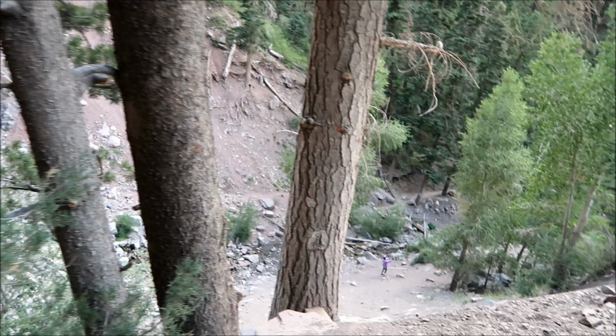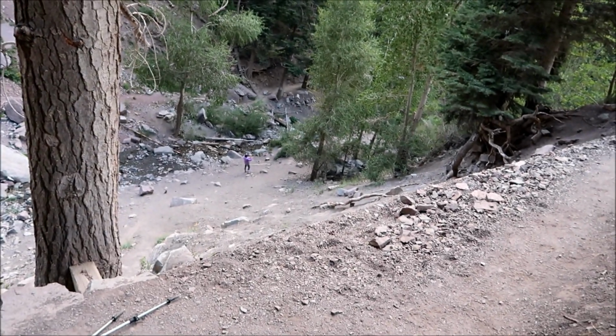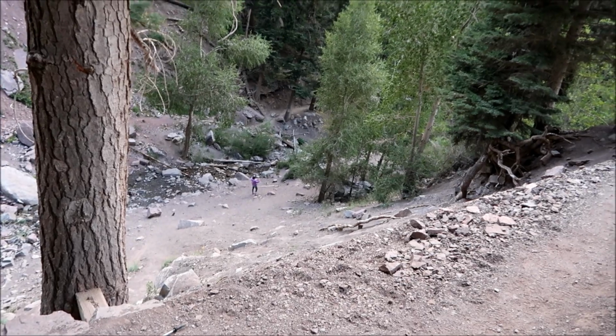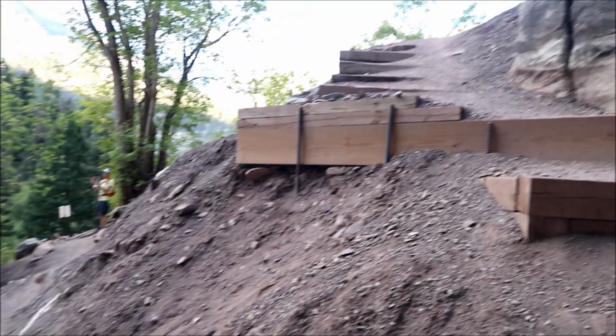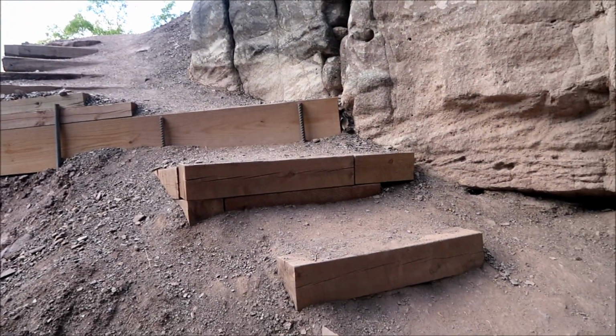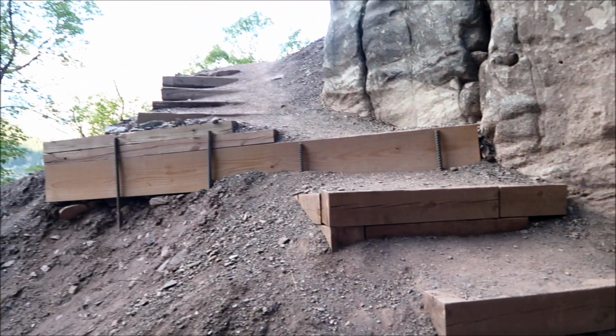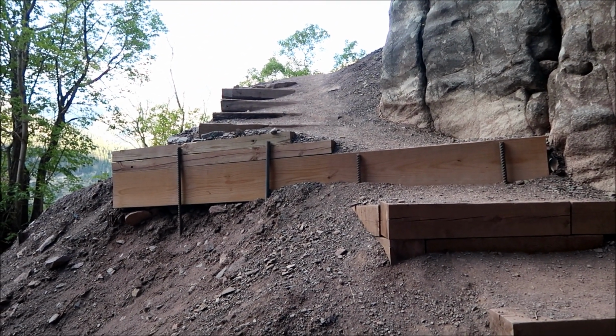And we also have some early hikers down there. Not sure how they get down there, but I think the trail cruises around that way. Just came from up here. They do an excellent job of installing these steps in a lot of areas where it really needs to have some, not only for erosion, but just to help us get up there.